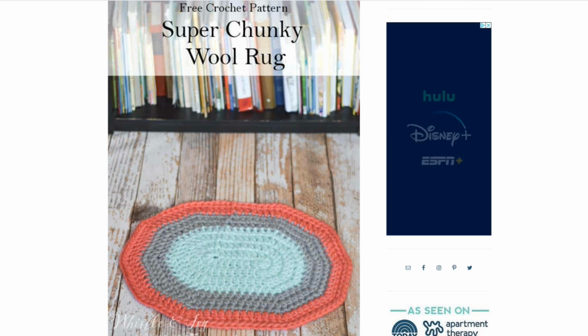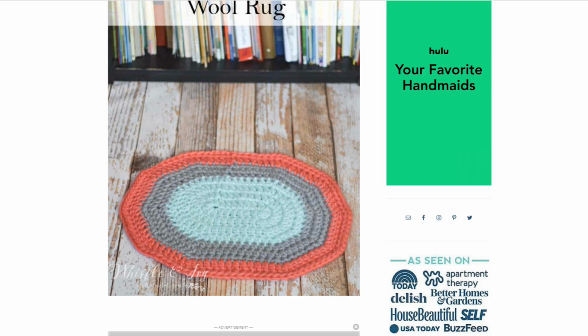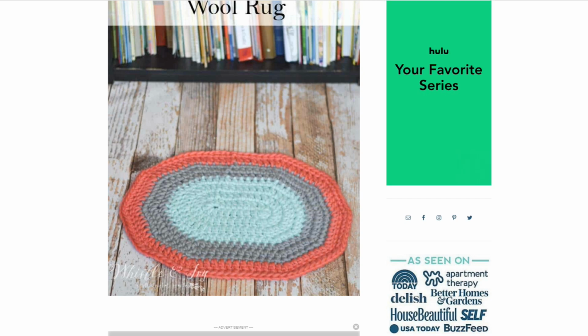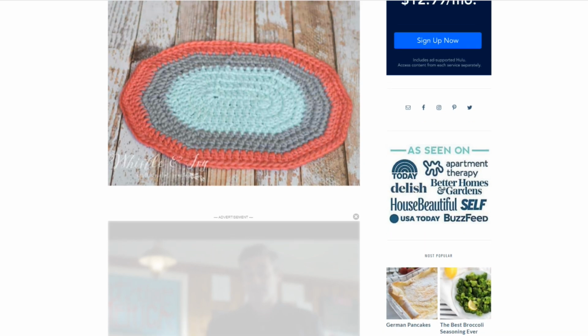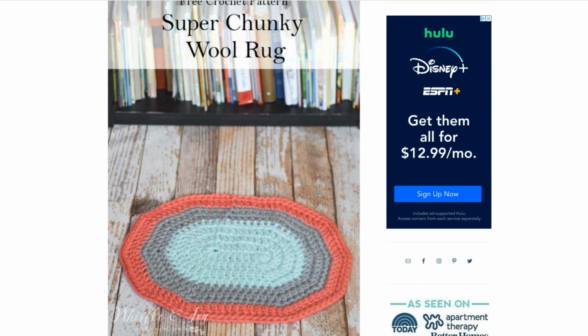It would also be something great to place in the kitchen, right by the sink. When you're washing dishes or filling the dishwasher, you're standing on something cute that you made. Some people say, hey, I don't want to throw something on the floor that I made. Don't look at it like that. Look at it like it's a project that you created with your skills. You use a thicker, heavier yarn, get it done, and it's still something pretty to look at while you are keeping clean, so to speak.